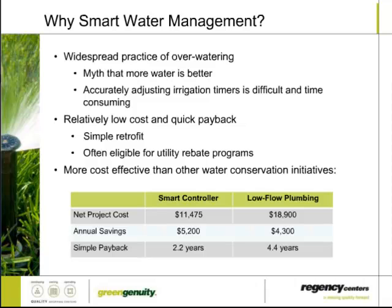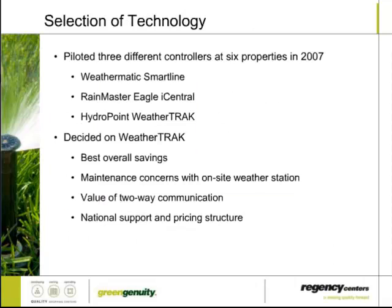I want to preface this slide by saying that while we chose HydroPoint Data Systems WeatherTRAK as a critical component to our smart water initiative, it's not the only solution. We decided it works best for our needs, but by endorsing WeatherTRAK today, we are not knocking any of the other technologies on the market. I encourage all of you to explore the options and decide what technology best suits your property's needs.